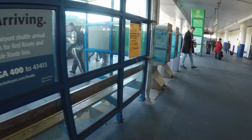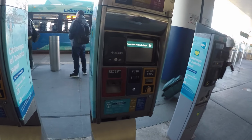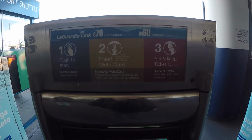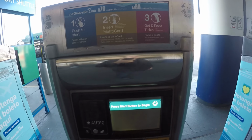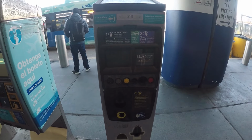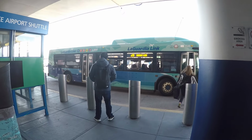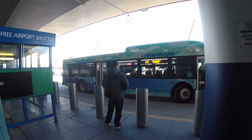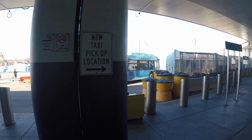The other different thing is, even though you need a Metrocard to get on the bus, you have to buy a paper ticket beforehand from one of these machines. So you use your Metrocard, put it in this machine, get a paper ticket, and just get on the bus. You don't have to show the bus driver anything. And if you don't have a Metrocard, there's another machine next to it on the right that accepts coins to get a paper ticket. So you get on the bus either in the front or the back, it doesn't matter. Just know that, of course, if you get caught without a paper ticket, there's a big fine or whatever.